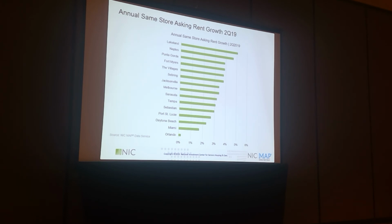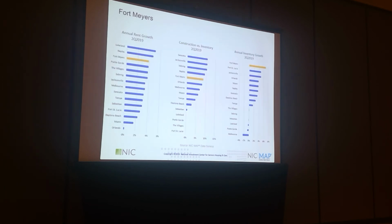On the flip side here, Lakeland and Naples lead the pack with the strongest rent growth. Lakeland's second quarter year-over-year rent growth is 5.1%, and Naples is 4.7%. For perspective, nationally, the average rent growth is 3%, so those are doing quite well with regard to rent growth. And I can give you an explanation of what might be going on with Lakeland, just as an example of rent growth.